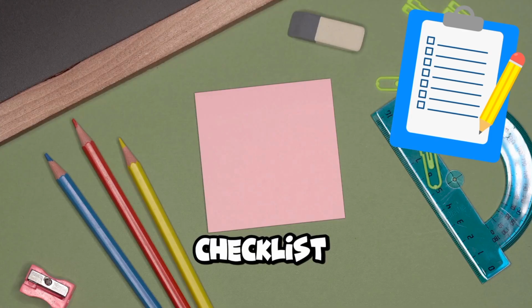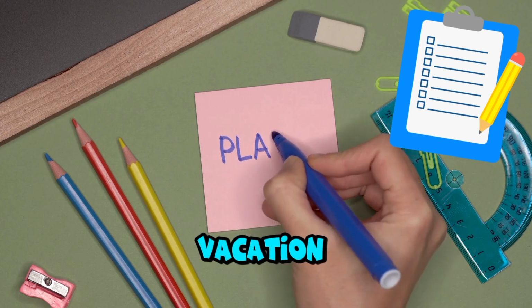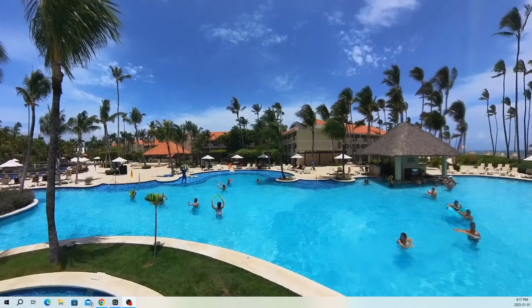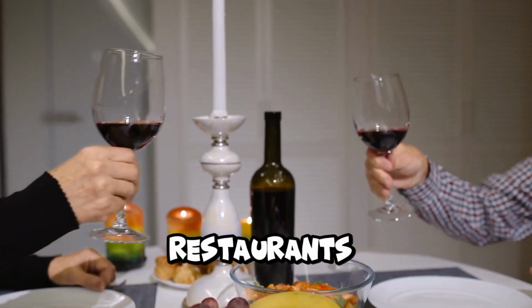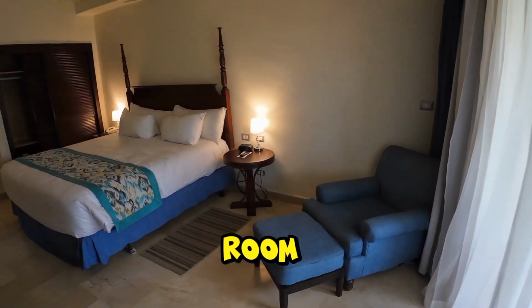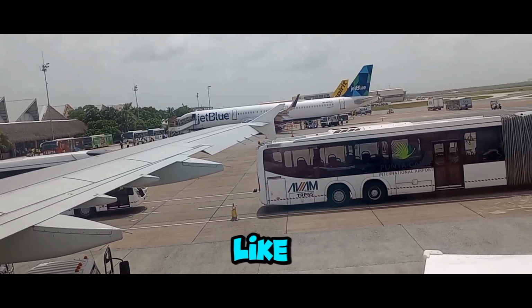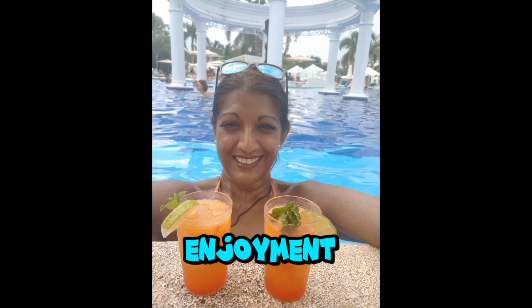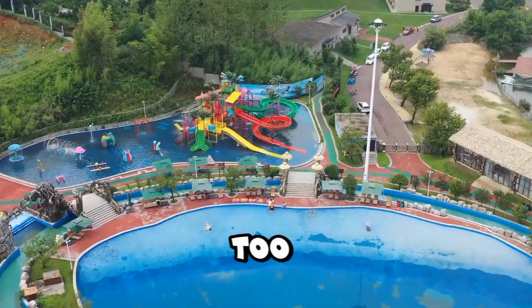Number 2, we create a checklist of the important essentials we look for and like to have for our vacation. For example, here is our list: large pools, a nice beach to walk, a good gym for workouts, numerous restaurants to enjoy, decent food, decent drinks, a decent room, some entertainment to enjoy, and another thing, distance from the airport. We don't like to be on a bus for too long. Better flight times for more resort enjoyment. Preferably an adult resort first, but family resorts are okay too.